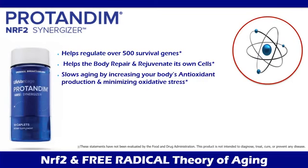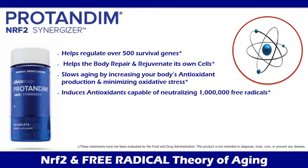They slow down aging by increasing your body's super antioxidant production and minimizing oxidative stress. These antioxidants that our body makes are so much more powerful than anything you can get from eating blueberries or taking a vitamin C tablet. Those only neutralize one free radical for one molecule. These antioxidants our body makes can neutralize up to 1 million free radicals for one molecule of antioxidant.